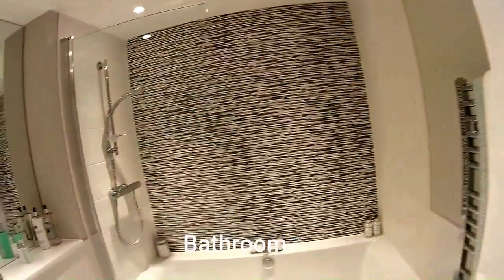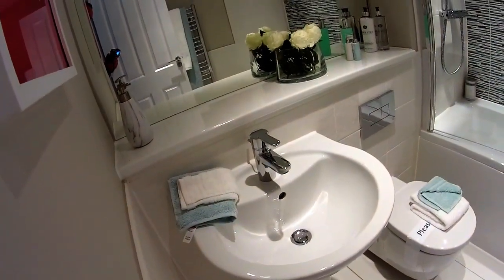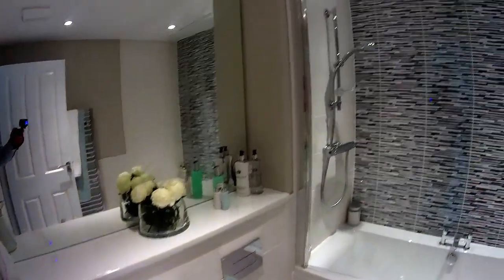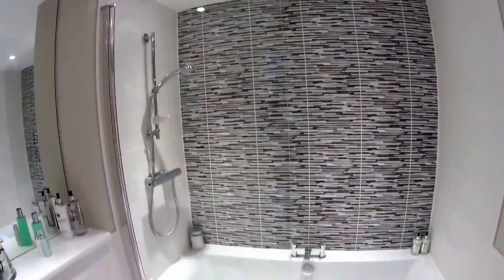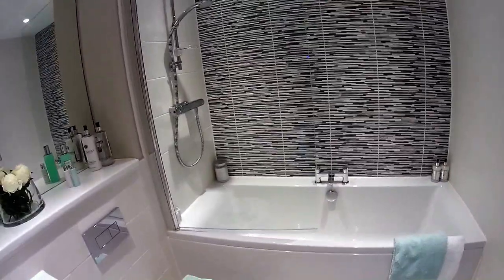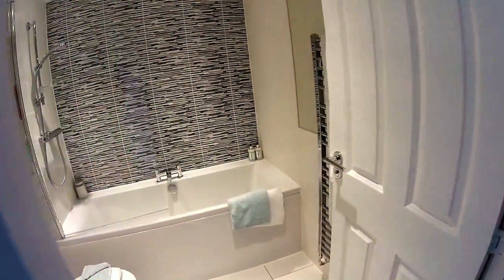Well, this is your family bathroom. There isn't a window, but as you can see, there's plenty of light in here. You've got side taps there on the bath, which I think are a lovely feature. Shower over the bath. And your suspended sink and toilet, which is a very nice feature. I've got another door here, I didn't see this. Ah, so that's your airing cupboard, storage cupboard.